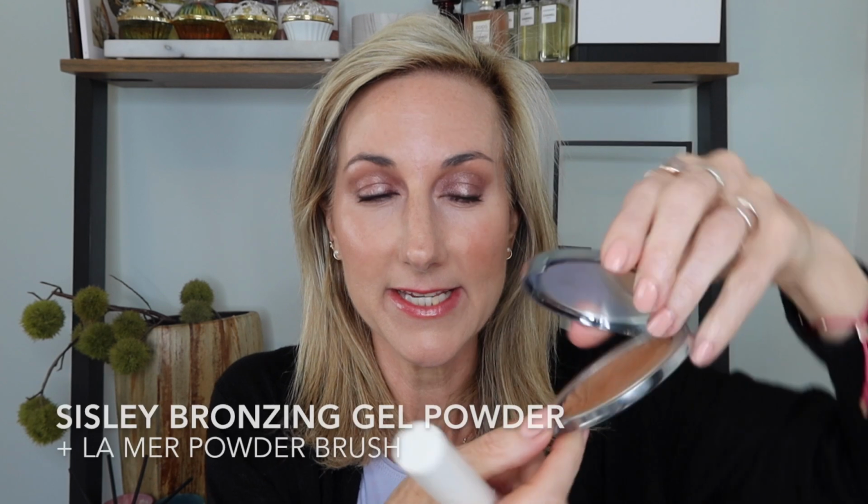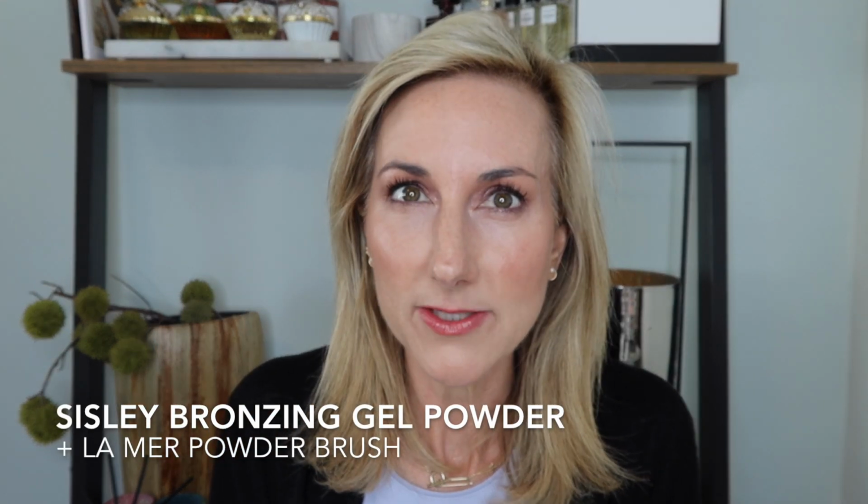Then I'm going to finish off the face with just a little dusting of the Sicily. This is the bronzing gel, and I like to take my big little La Mer brush, and I just like to give myself just a little finish with this, and then this will give me a natural little glow. And this brush is perfect for making sure that your bronzer and your blush are blended together.